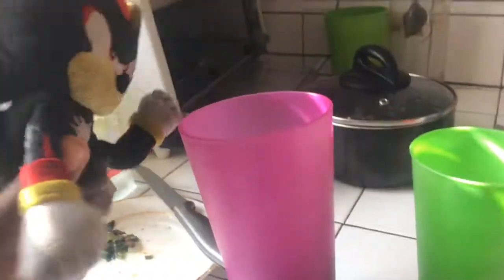Now I'm gonna wash this thing now. I put the kiwis in the cup now. Now I'm gonna put these into that blender. Yeah, now we blend these.